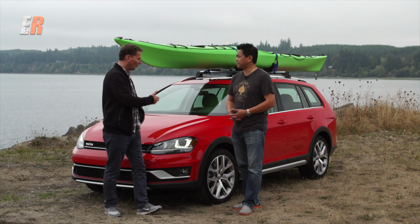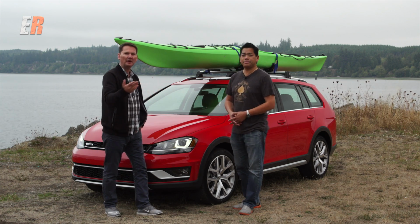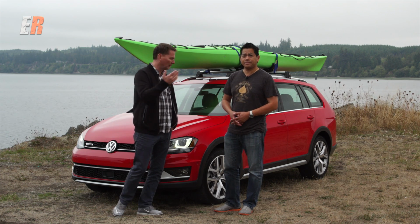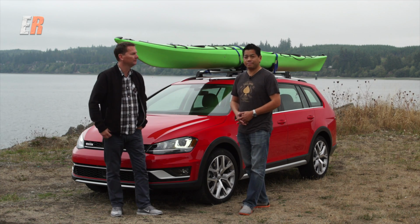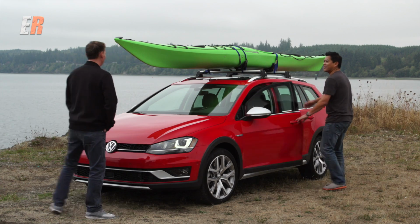That's basically it. So we're here on Bainbridge Island, which is where? Near Seattle. Yeah, we just took a ferry ride to get over here, about half an hour. So we're going to drive it and tell you what we think about it. Let's go. I'm driving first. Why? Because you're sweet. Because I've got the keys.